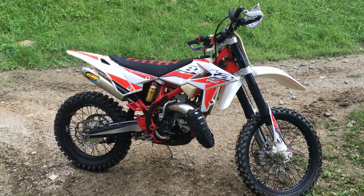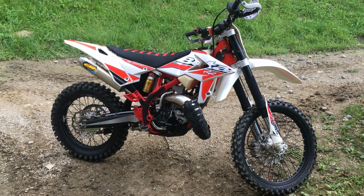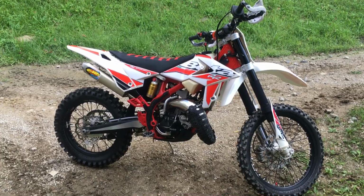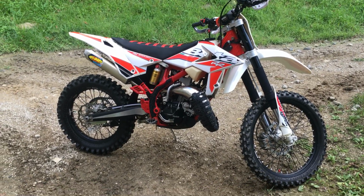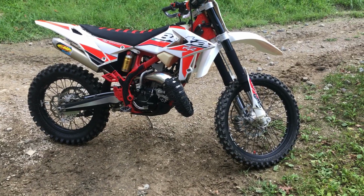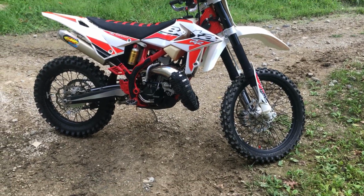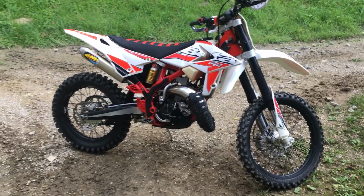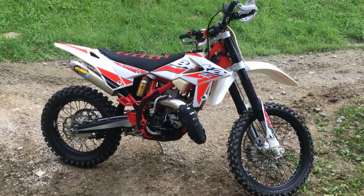What else? I think that's it. I think airboxes are different, subframes are different between the Betas, KTMs, Yamaha and the Sherco. And as I told you about the power, they're different too.